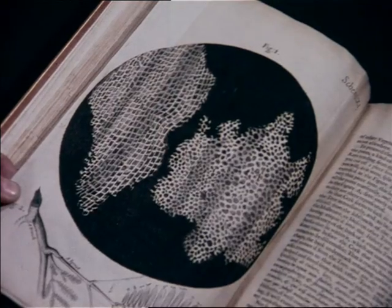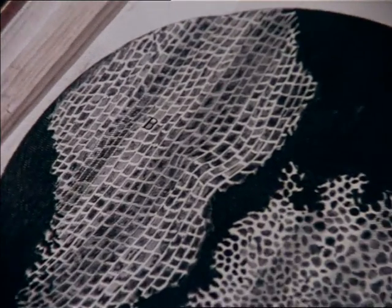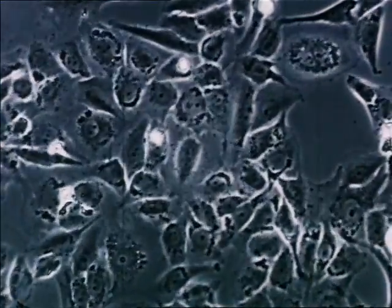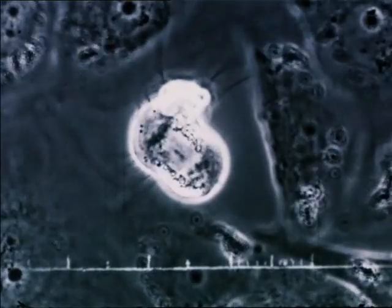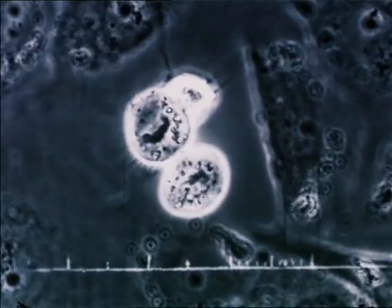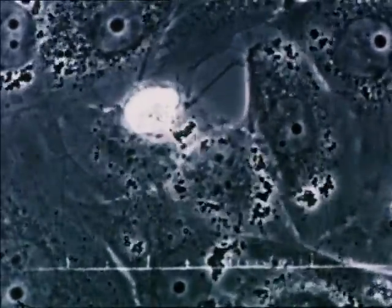Robert Hooke saw that certain materials were made up of discrete units. He called them cells. And cells are now known to be the building blocks of life, the machines within the machine. A revolution in our thinking brought about by a new way of looking. The new techniques now being developed may mean our concepts will have to change again. This is an image of human cells produced with ultrasound.